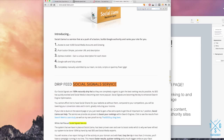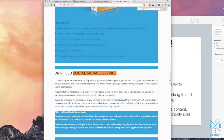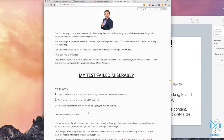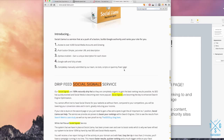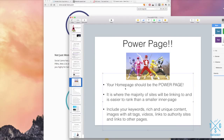As you can see here, if I type in social signals service, for example, this is an H2 here. So I've included social signal service, which is one of my keywords. I've also got drip feed social signals, drip feed social signals service. I think this is H3 down here. So that's white hat social signals service, manual social signal service. I've just included everything in here. Best social signals, best social signal service provider. I've just worked all my keywords into my text, and this is just a powerful page that ranks for a few different keywords at the moment.